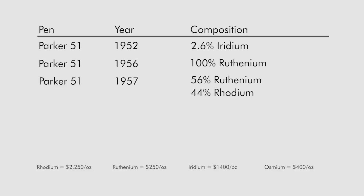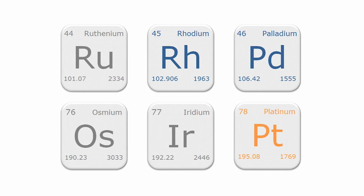It's pretty much nothing, and if you look at Parker 51 nibs that were tested from 1956 and 1957, the nibs either had 100% ruthenium or a nib containing 56% ruthenium and 44% rhodium. So it looks like the Parker 51 pens famous for using iridium tips were either completely phased out of using iridium or in the process of getting rid of iridium, replacing it with materials that were very similar in physical properties because they are both members of the platinum group, but certainly a lot cheaper. Well, ruthenium is certainly a lot cheaper than iridium.